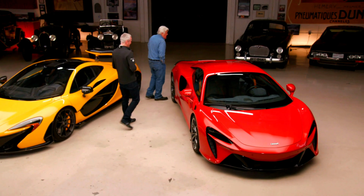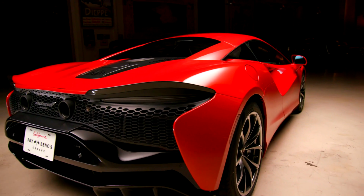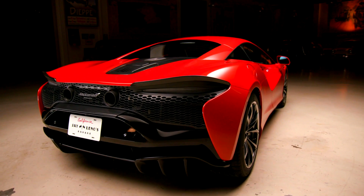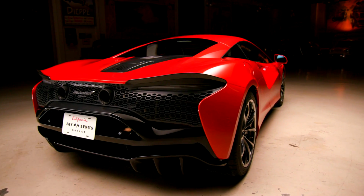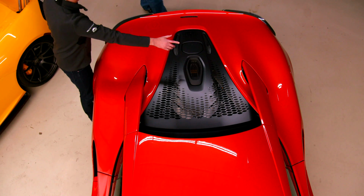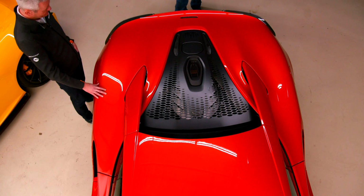Let's see. So one of the advancements with the Artura is the use of a manufacturing process for the aluminium panels. So it's a carbon tub, but the majority of the exterior panels are aluminium. We use a process called superforming, which instead of conventional pressing, uses hot air and gas to form the structure. You get much more complex shapes, and a great example is this rear clamshell. Just look how large it is. It comes from the back of the doors all the way around to the side. It's one piece. This is all one piece.